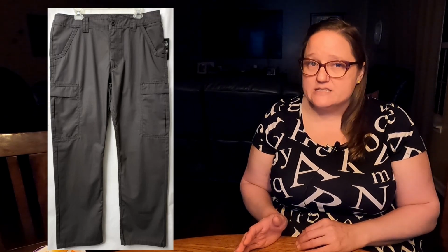Next is a pair of Magpul tactical pants. Now, these my husband bought, and he didn't end up wearing them. So because he didn't end up wearing them and they were new with the tags, I went ahead and relisted them. We sold them for $39.99. I don't remember what he paid for them, but it couldn't have been more than that. We kind of buy our stuff on the cheap. But they were in perfect condition, brand new with the tags.